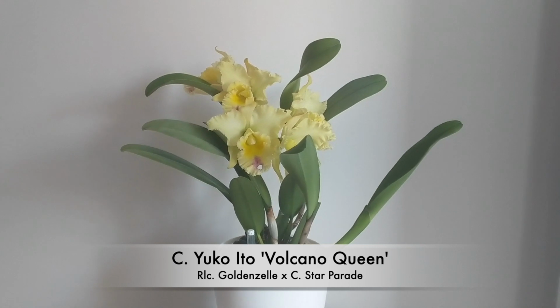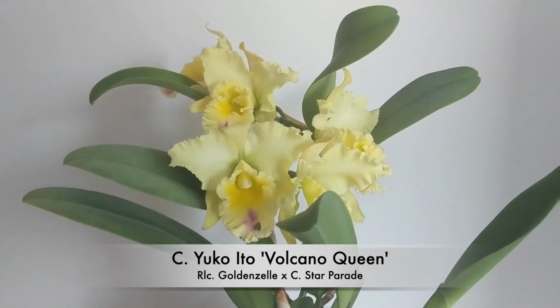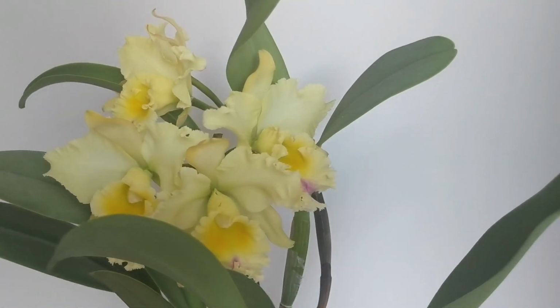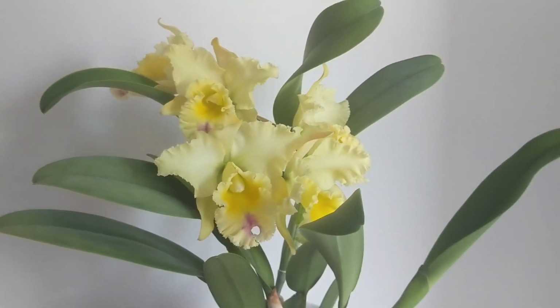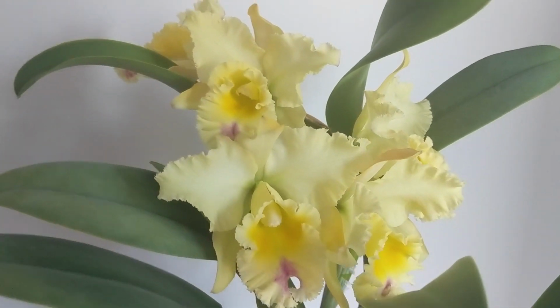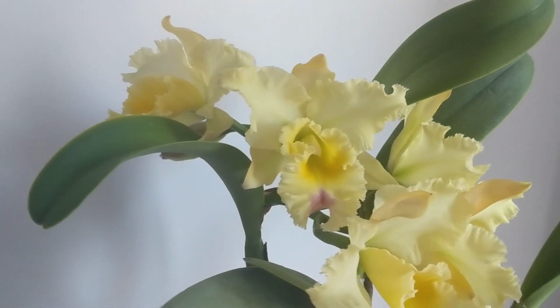I always want to say that this next one is one of my favorites, but I feel that way about a lot of my orchids. This is the Cattleya Yuko Ito Volcano Queen. I got this not last Christmas, but the Christmas before for a Secret Santa swap. And I just love it. One of the parents is the Golden Zell, and it's a nice yellow. It smells like lemons.